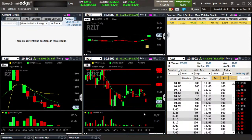Woo! Some heat right there, gapping down. Shorts are getting excited. So it gapped down once and then twice. See if it can pull back up above the 11s. All the way back up to 11s for like a split second. Need to see it hold the 11s.